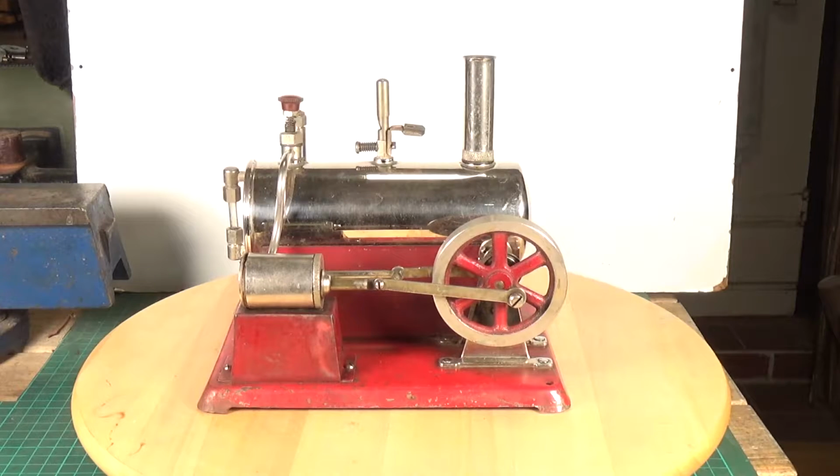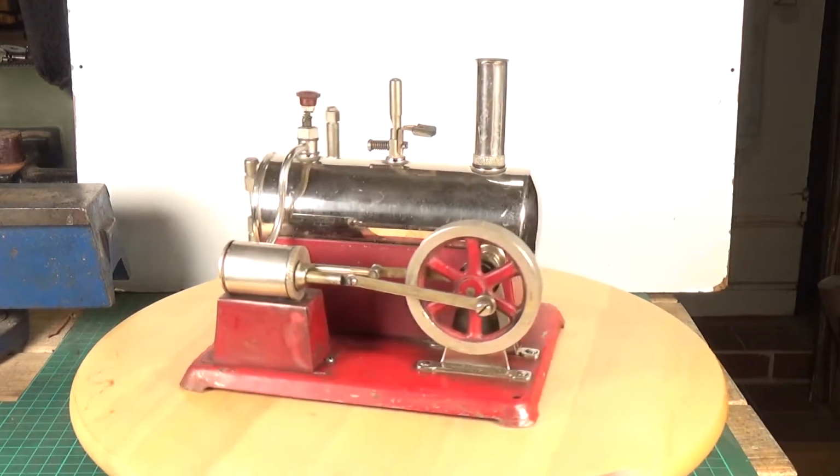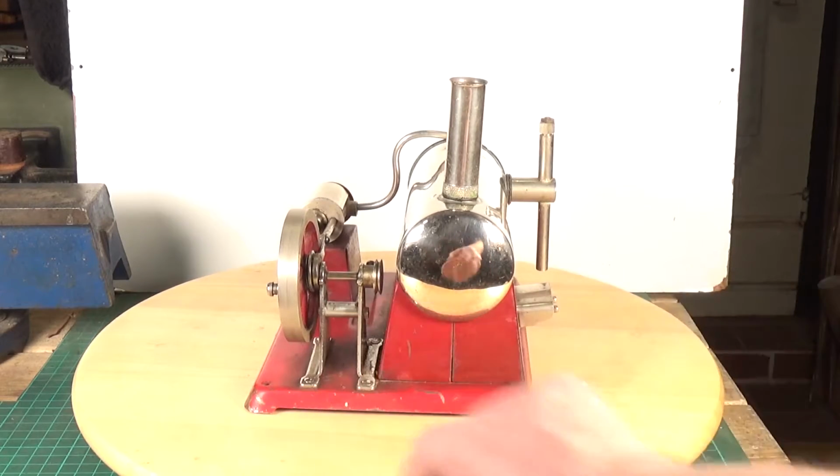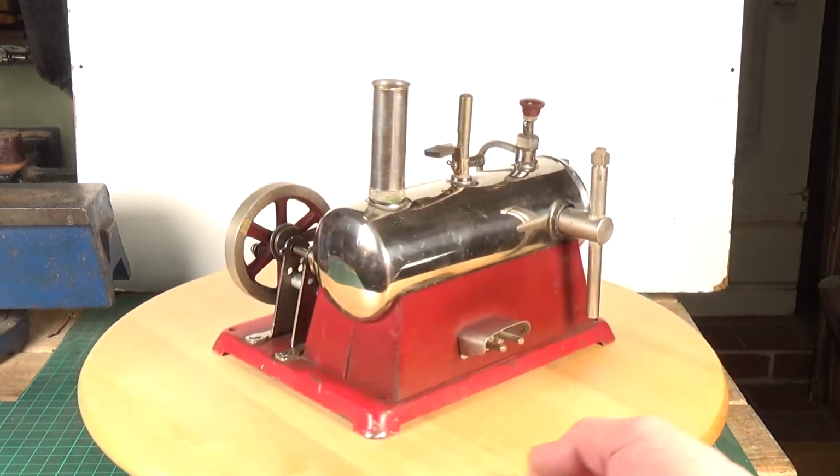Well, I haven't actually made any acquisitions in the model steam engine area for quite a while now. But when I saw this come up on eBay, I just had to snap it up. This is an Empire model number B-43, and it is a pristine example. It really is. The base is a little dirty, but other than that, it's fantastic.